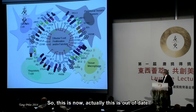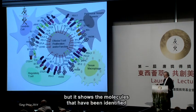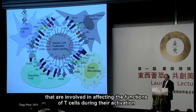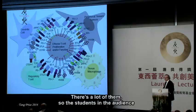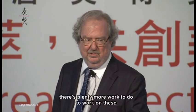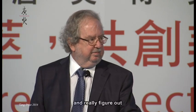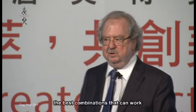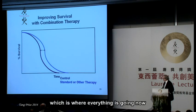So this is actually out of date, but it shows the molecules that have been identified that are involved in affecting the functions of T cells during their activation. There's a lot of them. So the students in the audience, you know, there's plenty more work to do to work on these and really figure out the best combinations that can work either singly or together, which is where everything's going now.